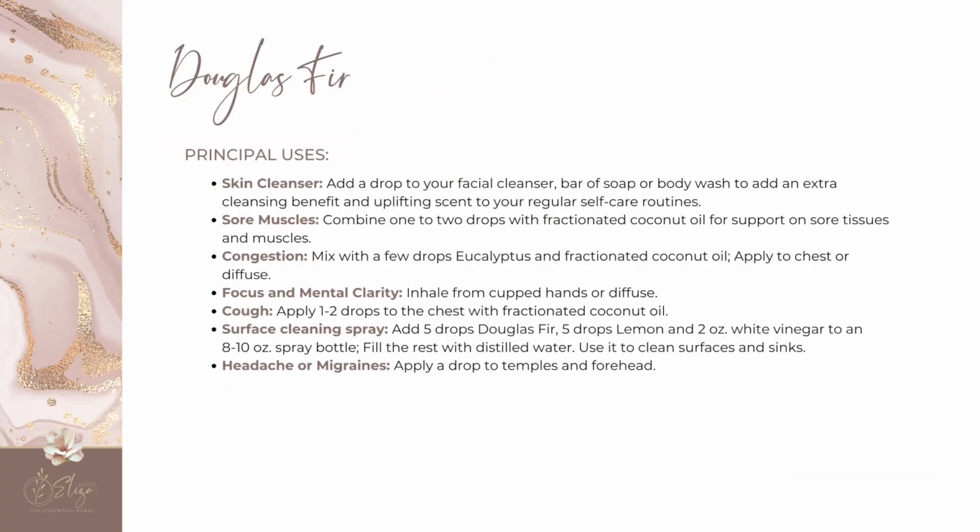These are some of the ways that we can use Douglas fir. There are many, many more, but just to give you an idea of how you can use it when you receive it, you can add a drop to your facial cleanser or your bar of soap or your body wash. And it's just going to give you an additional boost, an additional cleansing benefit, plus the scent alone. It's just so uplifting, and you can just make it a part of your regular self-care routine.